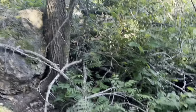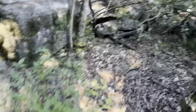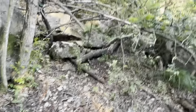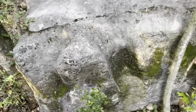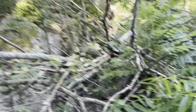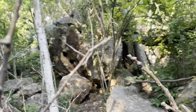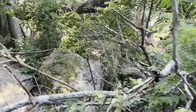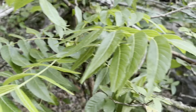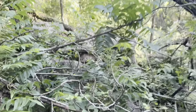It's Rock City back here. I love that one. It's got so much red color on it. Wow, cool shapes. I don't know if I can get up there. That is so cool. Alright, let me try. See where I can go. Are you poison sumac? Yikes.